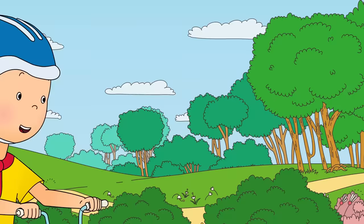It was a beautiful sunny day, so Mommy and Daddy had taken Caillou to the park to enjoy a picnic with his friends. This looks like a good spot to have our picnic. Here I come! Choo-choo! Oh, sorry, Caillou. I didn't see your train coming through. All aboard! Come on, Rosie! Hop on the train! Choo-choo! Chugga-chugga-chugga-chugga-choo-choo!